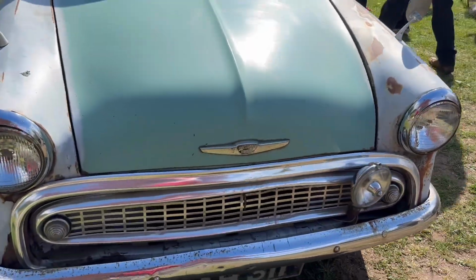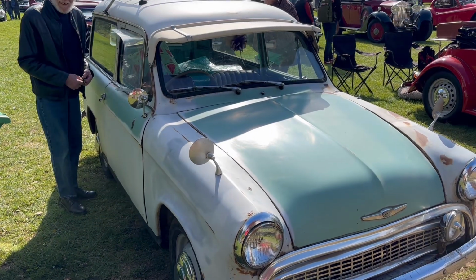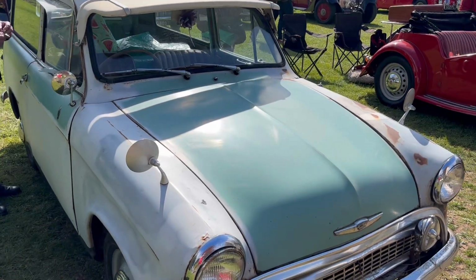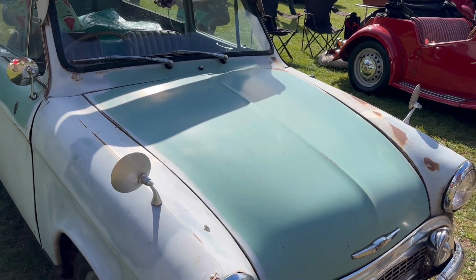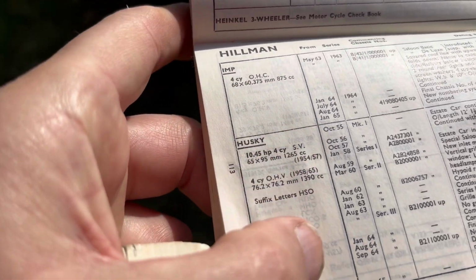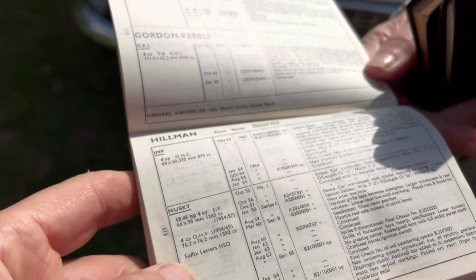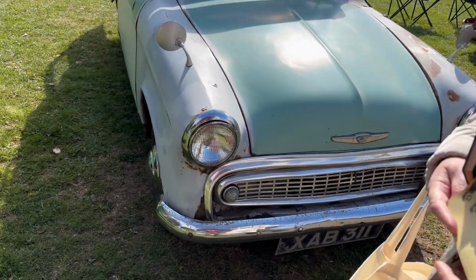Humber. Let's find it. We've got our glass's guides back from there, and we're going to try and find them and how much they were new. Yeah. Then what you got in there, Deb? Have a look. A 59. Found it. Hillman Husky, look. Yeah, so we're in here. Hillman Husky. Keep that page a minute.